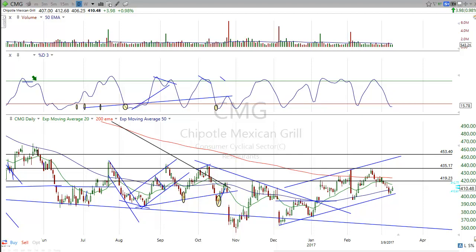Probably going to end up buying more calls on this and just maybe going out a little bit further. But I like those 440 calls. 430 is fine, actually, because 440 is where we're going. 420s, we'll see how much those are. Let's take a look.